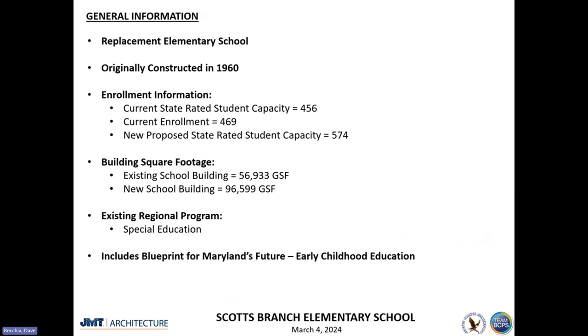So again, we're talking about a replacement elementary school for the one originally constructed in 1960. The existing state-rated capacity is 456 with a current enrollment of 469. We are looking to raise that to a state-rated capacity of 574. The existing building is just under 57,000 square feet, and the new building is just under 97,000 square feet. We have a special educational regional program we are putting in the school, as well as including the Blueprint for Maryland's Future Early Childhood Education.